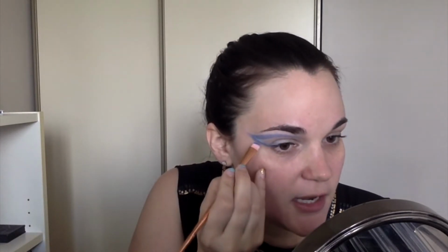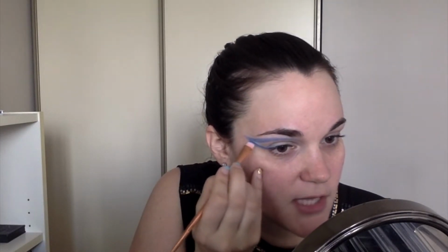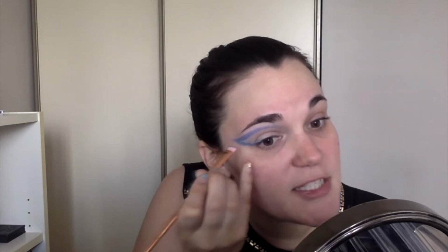So I'm just going to use a bit more tightly packed thin brush to go in with that first blue color, the main blue color that I'm wanting to stand out. And I'm just going to go over the edges on top of the concealer that I've put down. So I just want to reprime that eye just so that when I lay down the color, it's going to stick nicely and it won't be patchy.